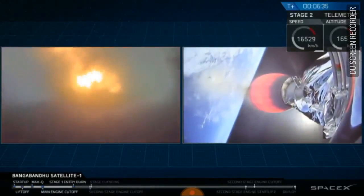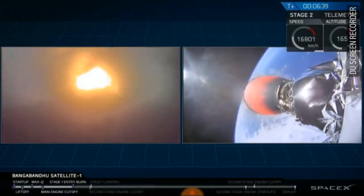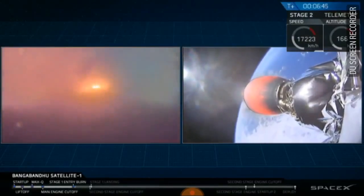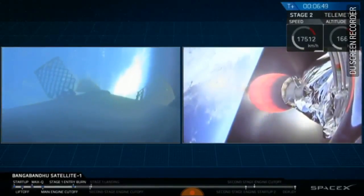At this point, the Falcon 9 first stage is actually only about 10% of the mass that it was on the pad, so it's actually pretty empty of fuel and liquid oxygen right now. So this entry burn is only going to last a few more seconds before cutting off. And there it is. And stage 1 ignition.